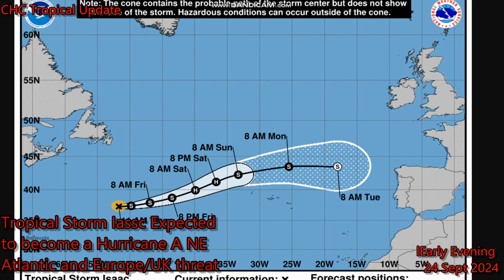Eventually, of course, we're going to be needing to talk a bit about UK and Iberian Peninsula impacts as we go forward. Of course, that being more of a non-tropical, extratropical or partial tropical impact there to the UK. So we'll be watching that closely here, folks, and we'll have some further updates on our Tropical Storm Isaac. Again, folks, this is a short little update here. Not too much to discuss with Isaac at this point in time. We'll have more as we go forward.